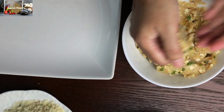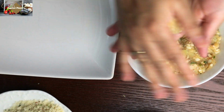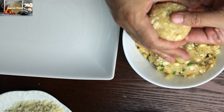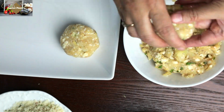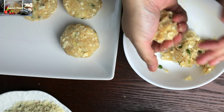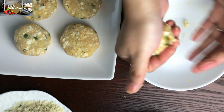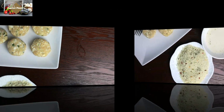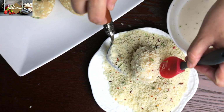Next, take the paneer and potato mixture and make round balls. Flatten them and make them into patties, as shown in the video. Place each patty in the slurry and then in the breadcrumbs. Cover and coat the patty fully with the breadcrumbs. Prepare all the patties in the same way.